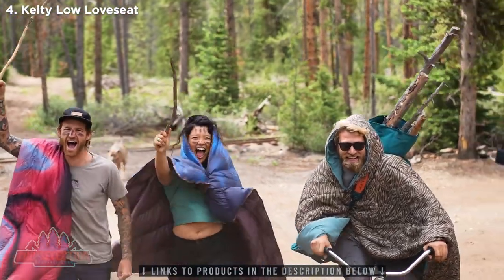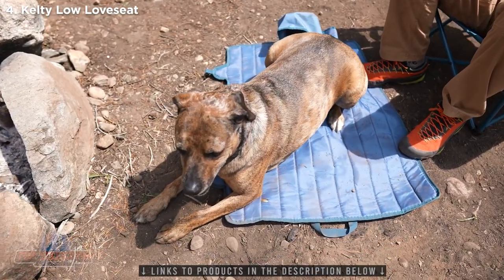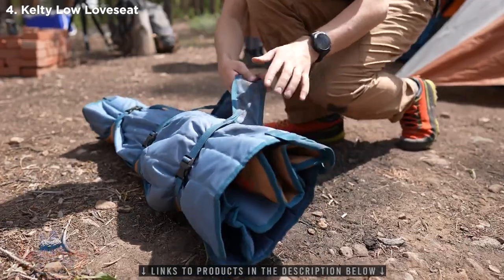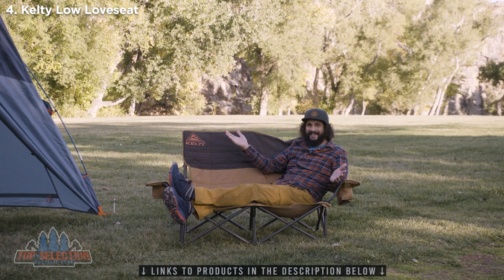Use the included carry wrap to haul stuff around the campsite. It even doubles as a dog bed, not that he'll need it. And when it's time to roll out, it all rolls up in a matter of seconds. The iconic low love seat from Kelty. Let's take this outside.